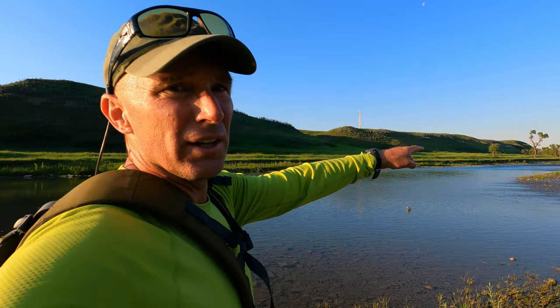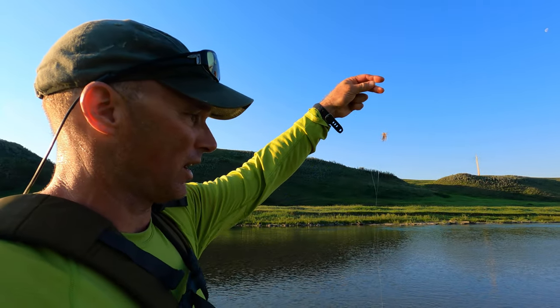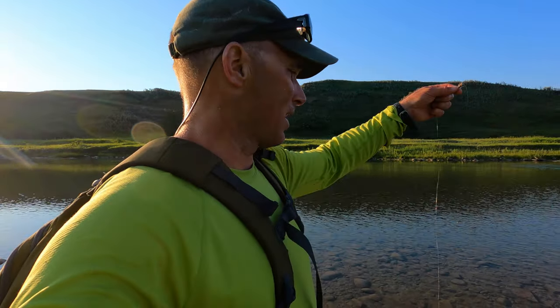I'm gonna ignore this stuff down here for a bit. I'm gonna go right up to the head riffle, and basically I'm just gonna run an oversized caddis, sedge, whatever you wanna call it. Could be a yellow sally, could be a small golden stone, little yellow stone. Could just be a terrestrial moth or a caddis. And below that, about 18 inches, 15 inches, I got a little coppertail, hare's ear, tungsten bead, and that's on 4X.